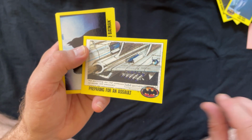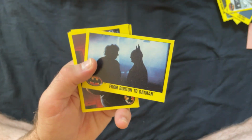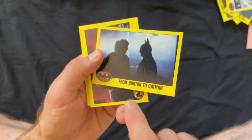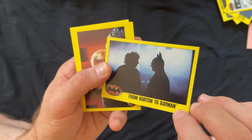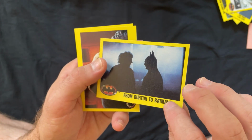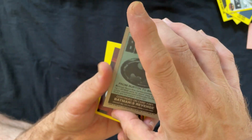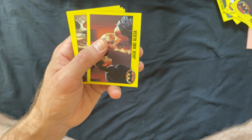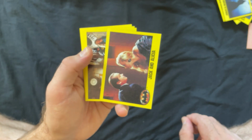Interesting. Someone out there probably knows how many iterations of the Batwing have made it into cinematic history. I can't say I know. All right, from Burton to Batman, so production still. Quite nice. I think he directed the second one also, but really I can't say that I know anything about anything other than the three films featuring the Joker, and those are the only ones that I've actually enjoyed.